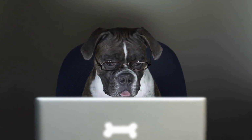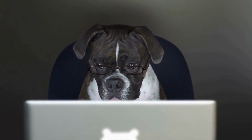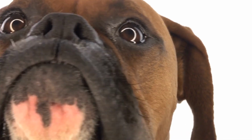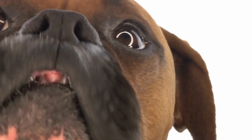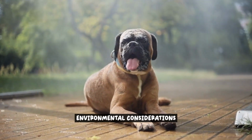In conclusion, regular exercise and weight management are vital for preventing respiratory problems in boxer dogs. By maintaining a healthy weight and engaging in appropriate exercise routines, owners can promote optimal respiratory health and enhance their pet's overall well-being. Environmental considerations.